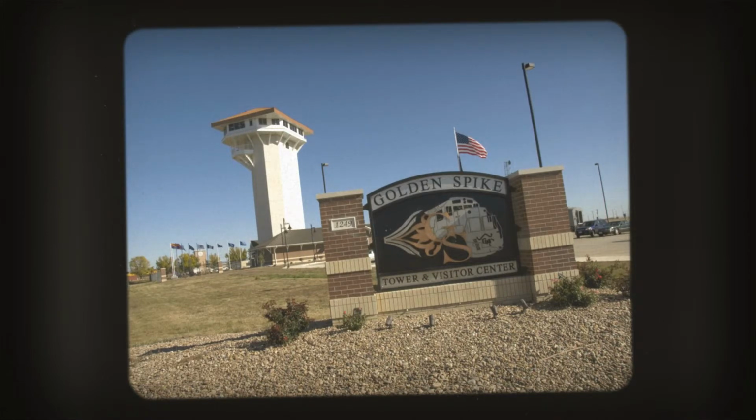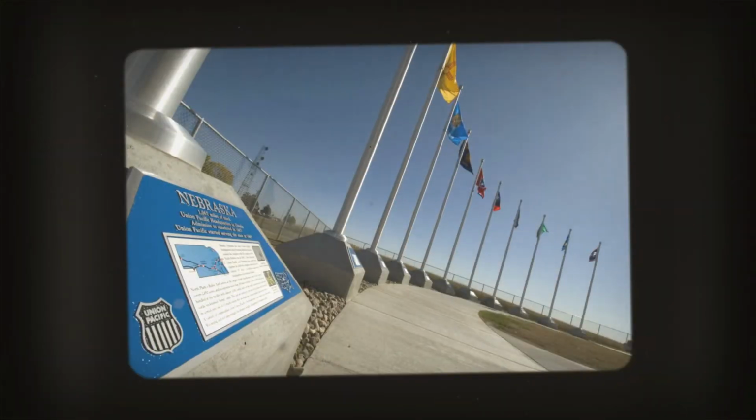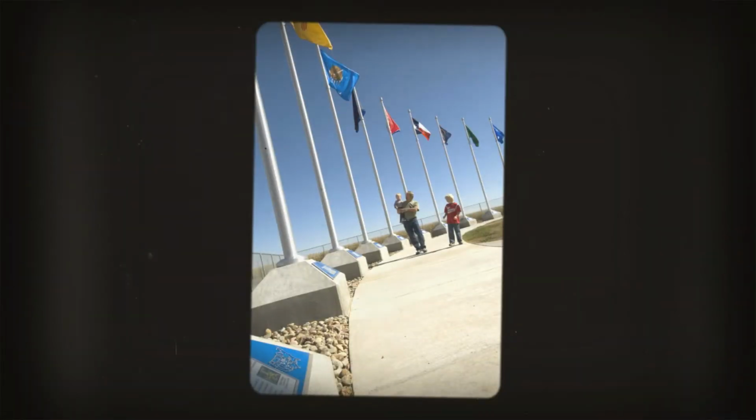Some of the train cars might be coming from Chicago, say, but then they're going to be diverted somewhere else, so they have to unhook them from the train that they're traveling with? Right. Is that part of what happened?